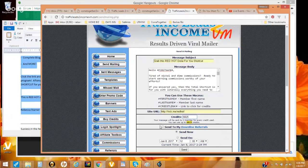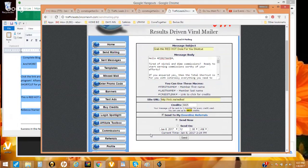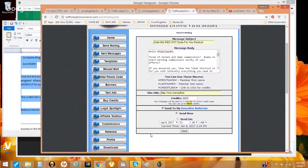Most viral mailers will have this little box here to check if you have referrals built up in that list. Whether you do or not, because sometimes you don't know you have a referral unless you religiously check that every day. I don't check those every day. I should, but I don't. So I check that anyway, and that way I make sure that every one of them gets a copy of my email and a copy of everything I sent.